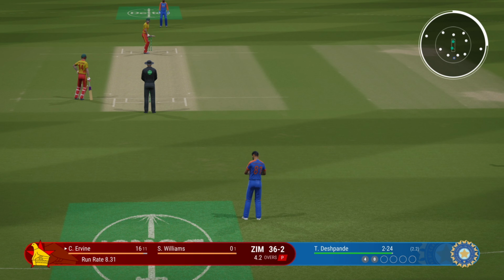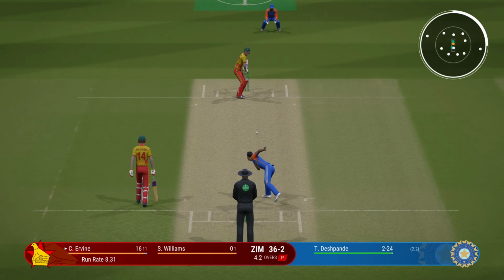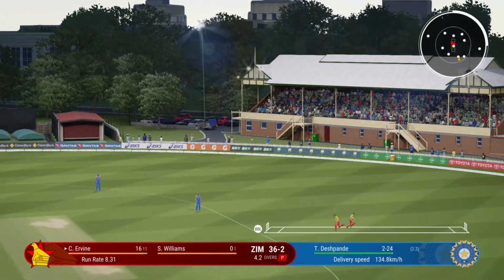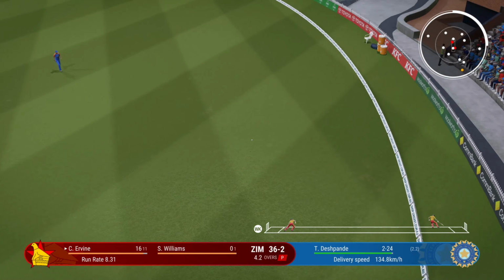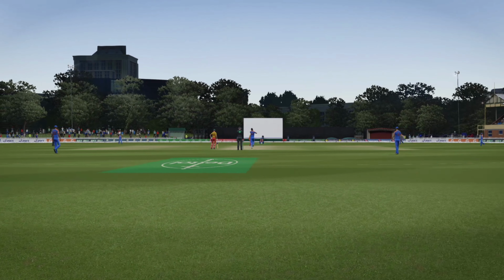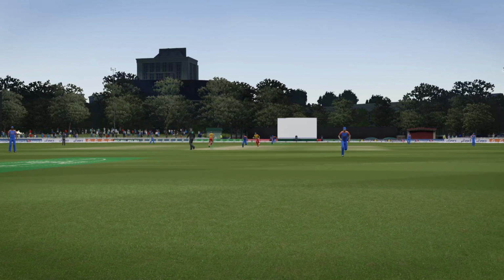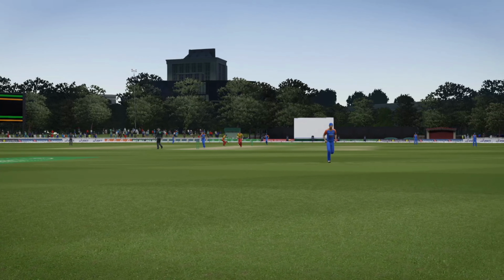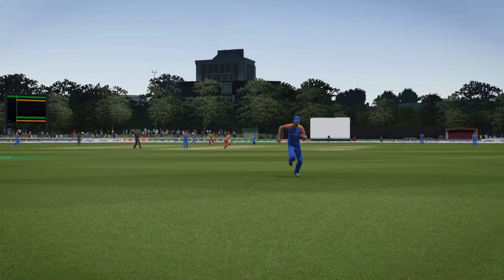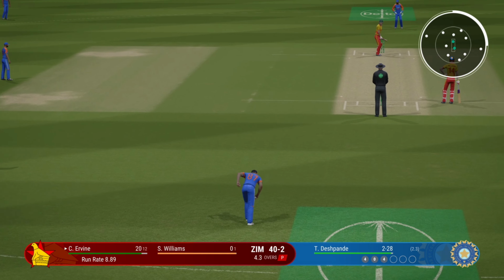Great ball, that last one, to find the edge. It's just a case of finding the same spot. Onto the front foot. Super shot. Should be four. Starting to hit their stride. A fabulous piece of timing, and they're into the 20s. Last one helped the scoring rate, making their intentions for this innings.